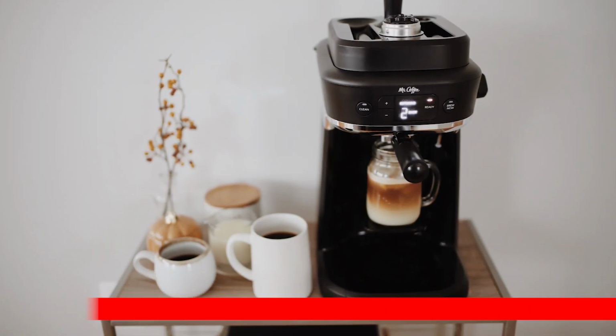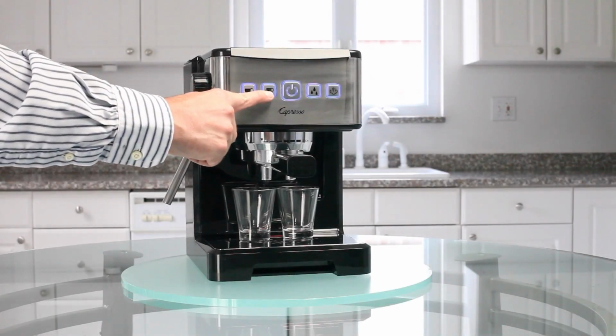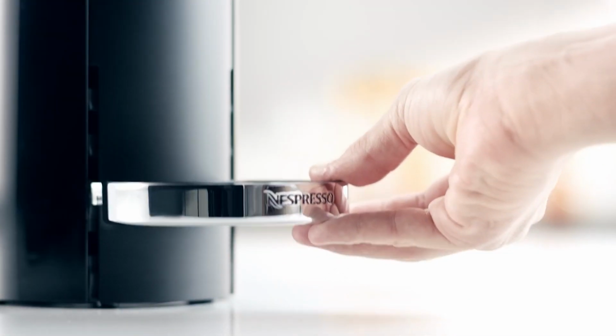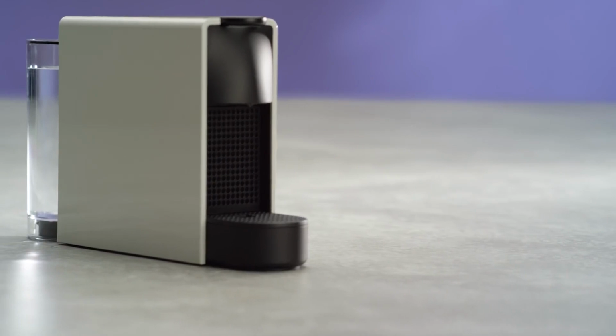So if your goal is to create a mini Starbucks in wherever you may be, your office, your home, vacation, who knows, even an RV, an espresso machine is a really awesome way to elevate your relaxation experience.